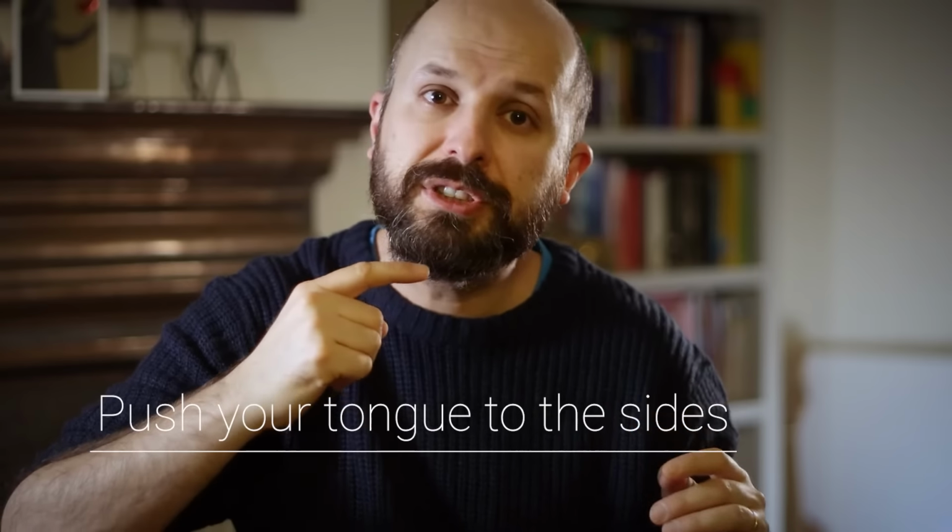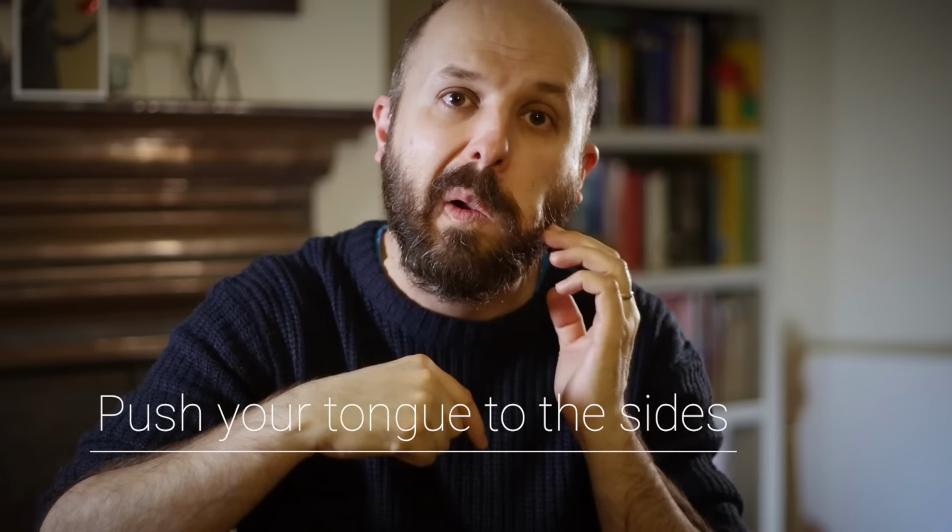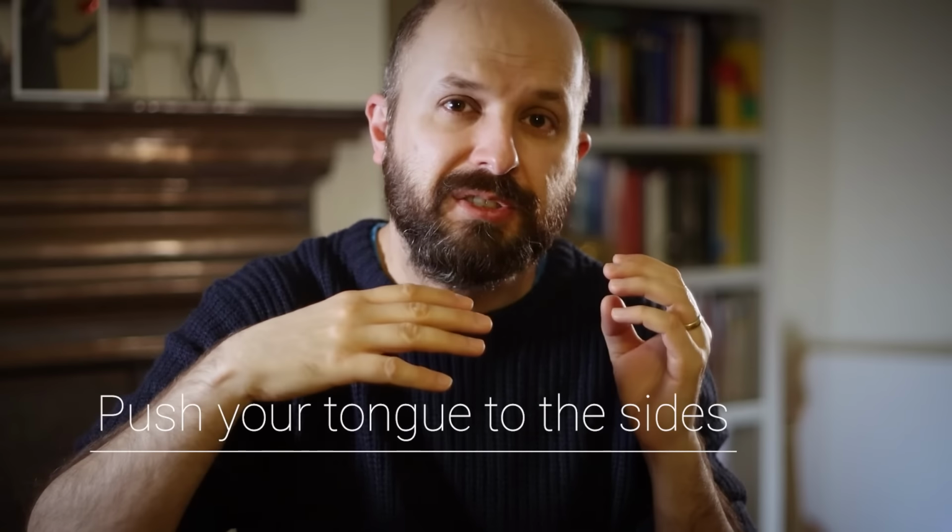So the next exercise is going left and right. Now we've gone forward, we've gone up. Left and right is that you push your tongue into the cheek of your mouth here. But all that really does is stretch. And what I really want you to do is strengthen the tongue. So when you push your tongue into the cheek of your mouth, just push against your fingers like this. And do the same on the other side.